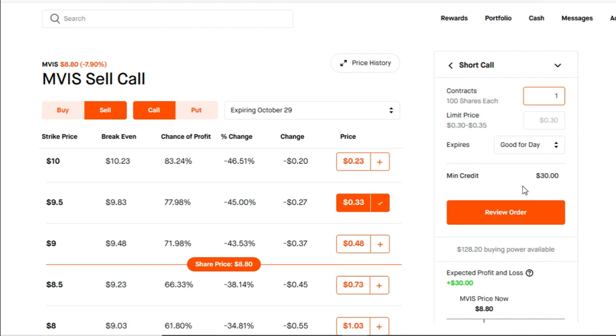Now, the best way for you to capitalize on this covered call strategy is to buy at a lower price. So let's say you're not familiar with options at all, and you decide to buy Microvision today. Let's say you buy it today at 8.8. Now, even if you did buy it at 8.8 and you put in this strategy to sell at 9.5, and the trade goes against you and you're forced to sell at 9.5, you make money from your minimum credit.